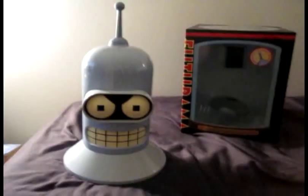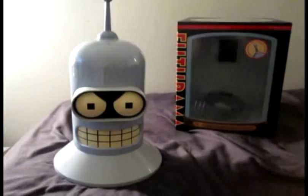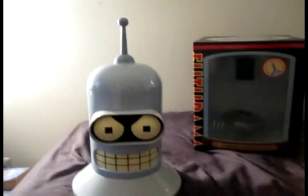And there it is, all put together. The antenna had to be attached and kind of screwed on, but it's secure. And the design of this is just really, really well done. It's a great idea. And I'm very pleased to pick it up. There's the front of it. And I'm going to turn it around. And this is the back. And right there, the creator, Matt Groening, also of The Simpsons. And you have the little tab right here.